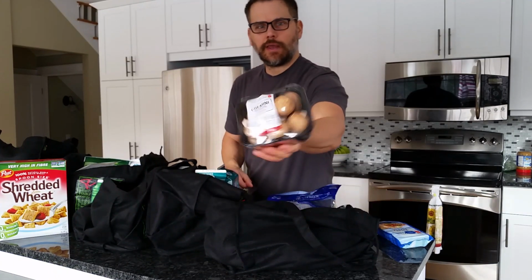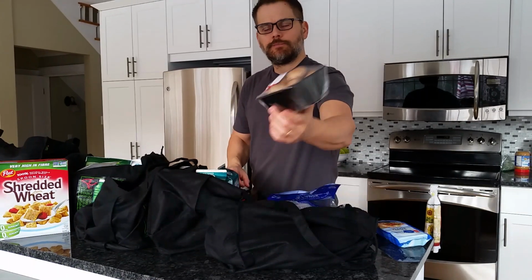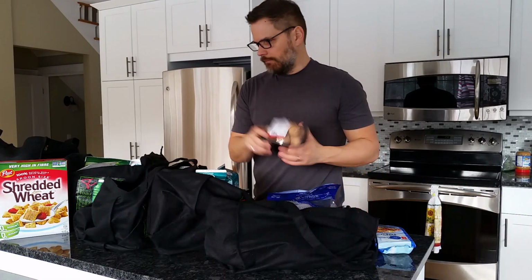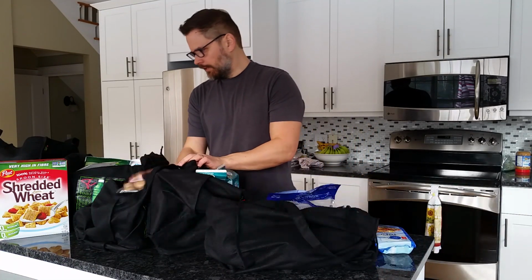Cremini mushrooms, so I'm going to chop those up in stir fries. You can put that in a tofu scramble if you want. That's what I use it for mostly.